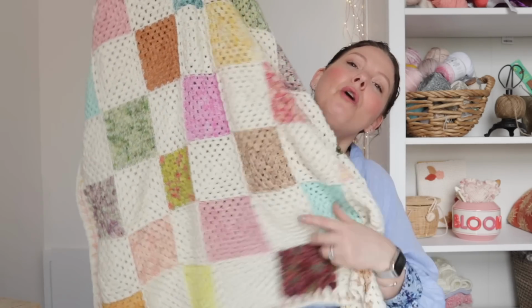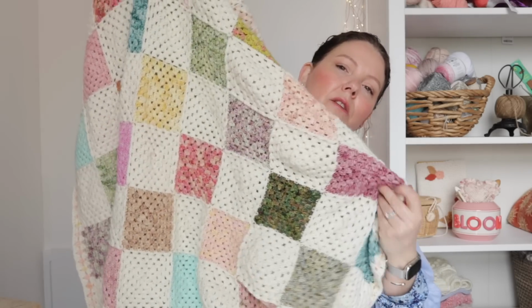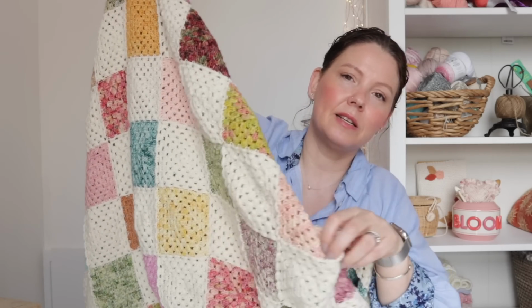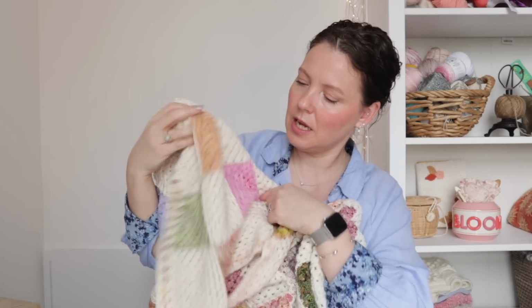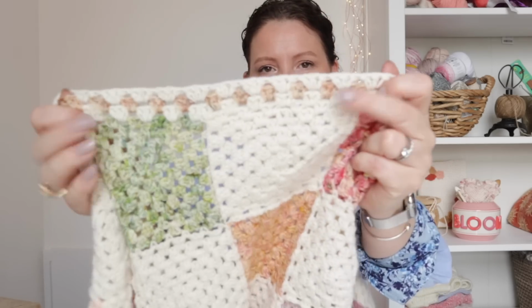So yeah, I am over the moon to have that finished. It also means I can move on from it now and maybe start another blanket. I like to have a blanket on the go. I'm a terrible blanket maker because I generally get bored very quickly. But it is nice. Maybe I'll try something else, because I really did like the way the grannies worked up with just the granny stitch as well.